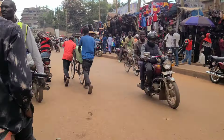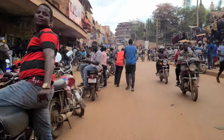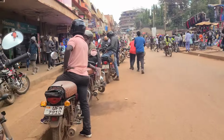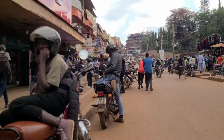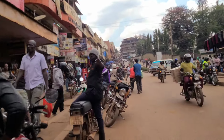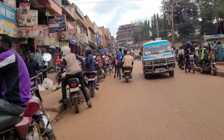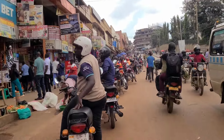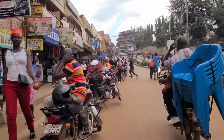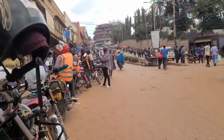Alright guys, this is Namirembe Road, part of the non-motorized corridor in Kampala City. From somewhere down where Benedict Wanukha Street crosses through the motorized corridor, the road changes the name from Luwum Street to Namirembe Road. But you could not even hear me talking, so I was just silent. There was too much noise.